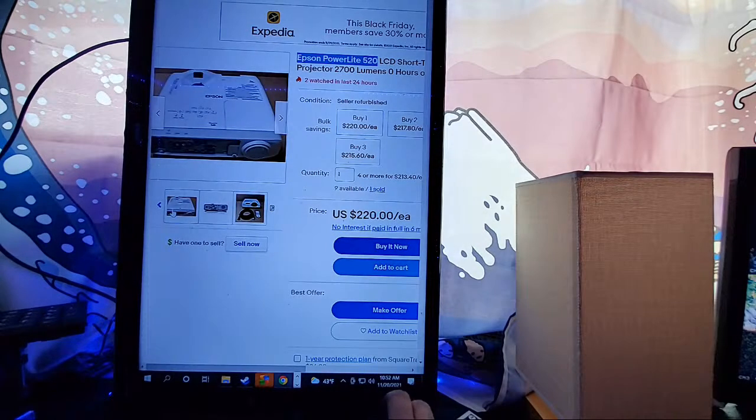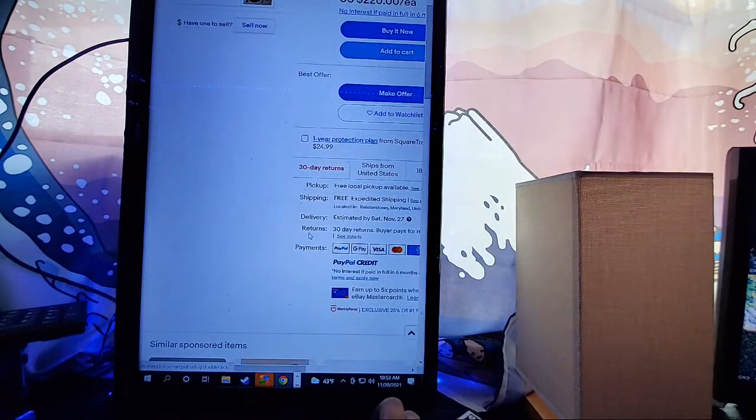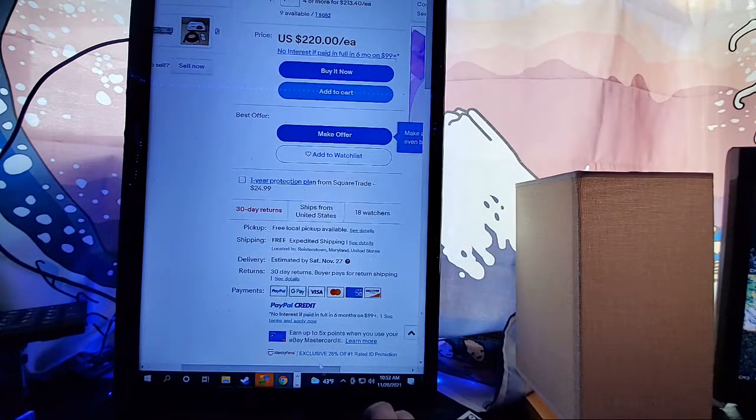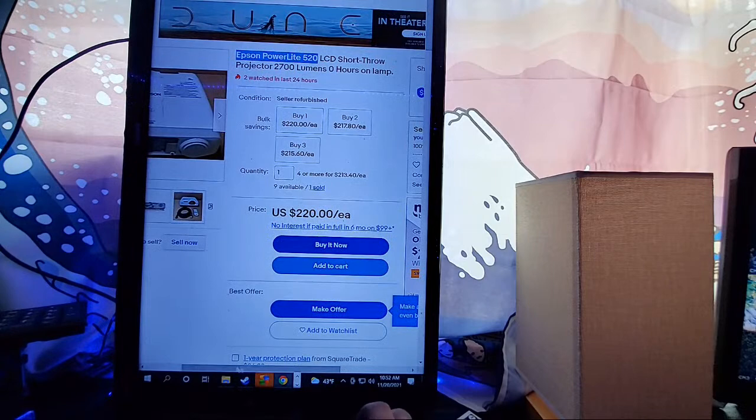You got to look for these lots. These lots are pretty good. In case you want to put a projector in every part of your house, this is the first place to start at, because this is a good price for this price right here. $220. That is not bad. What's the shipping on? Let me see, let me get it right. Shipping's free. So can't beat that with a baseball bat. That's actually pretty good.